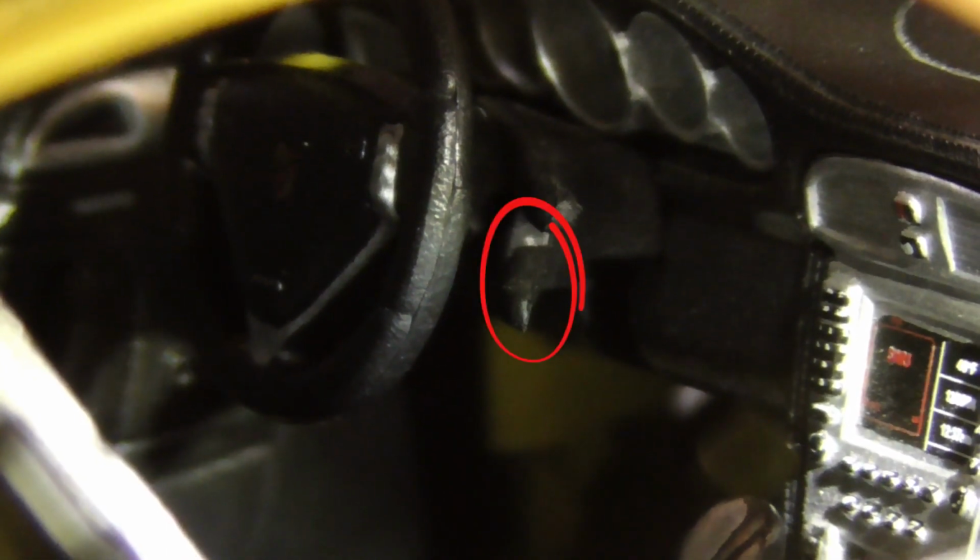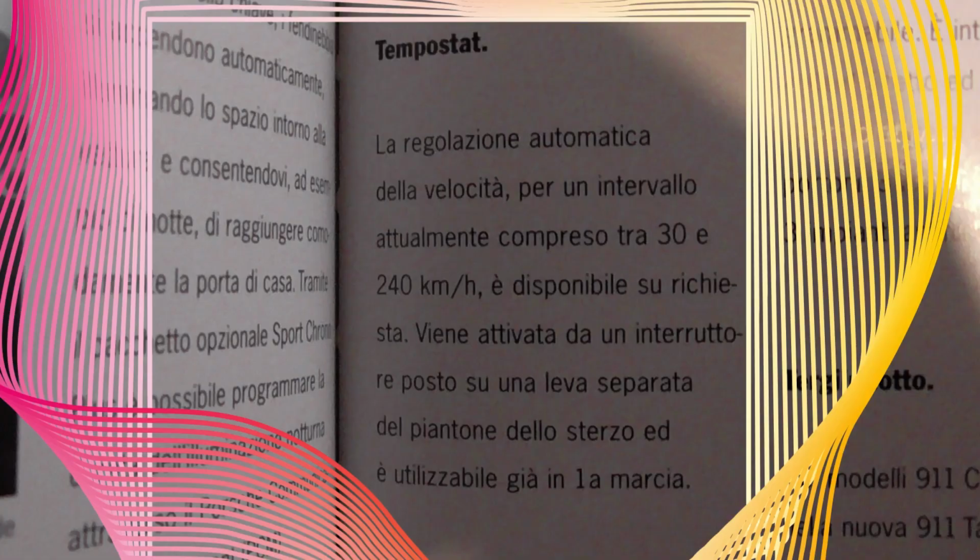Last but not least, under the indicator stalk, there's another stalk, which is called Tempostat. What is Tempostat, you may ask? Well, first of all, it wasn't optional. According to the official brochure of this car, Tempostat is automatic cruise control, currently ranging from 30 to 240 km an hour. It is available as an optional. It is activated by a switch located on a separate steering column stalk and can already be used in first gear.